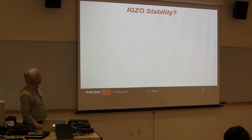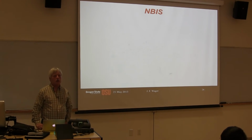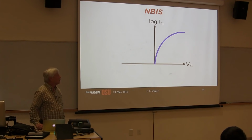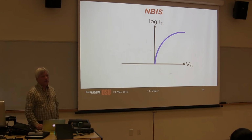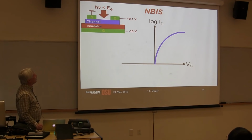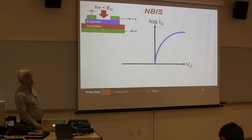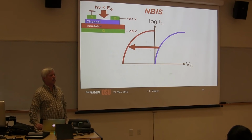IGZO stability, I mentioned one of the issues in terms of stability, so let's drill down on that a little bit. Negative bias under illumination stress is the key question in terms of stability. So what does that mean? Well, if we have a log of the drain current versus the gate voltage, we call that a transfer curve. There's a nice transfer curve at about 0 volts there. What happens is if we do this measurement where we shine sub-band gap light, below band gap but near band gap, and if we apply a negative voltage, what we find is that the threshold voltage shifts way over, and then it persistently stays there, and that leads to all kinds of problems.